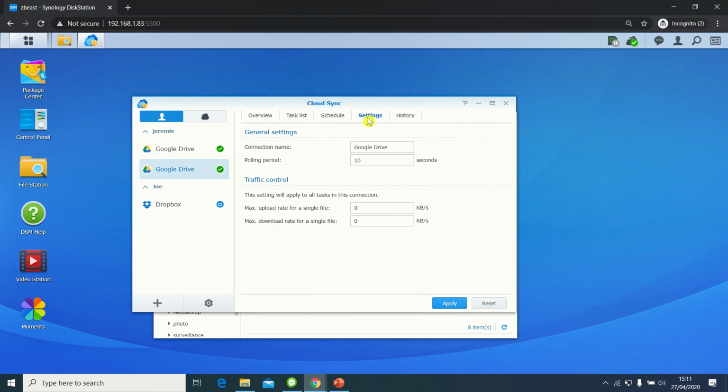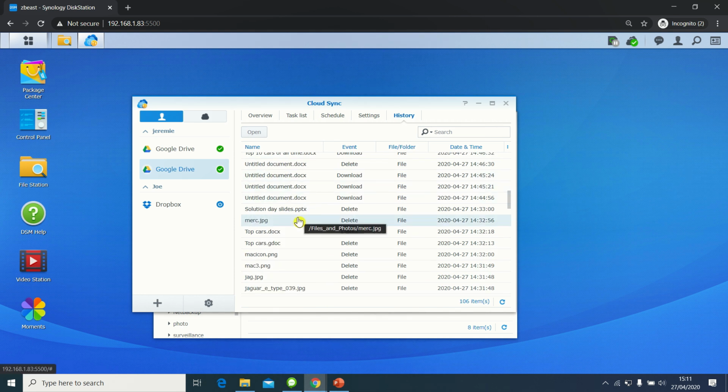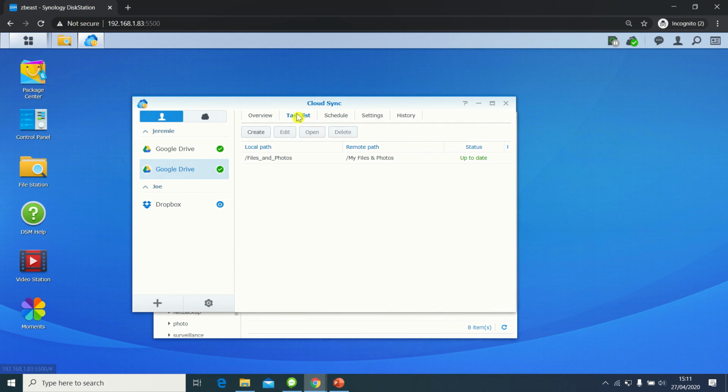Easy. Further settings: the polling period, traffic control. So if you need to do QoS, maximum upload and download rates are there. So just customize that. Okay, then the last tab is history. Think of it as a log. Everything, whether it's a deletion, an upload, or a download, is going to show there. And you can also choose to open the file to see what it looks like.